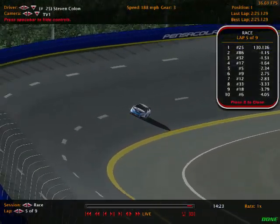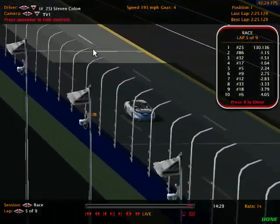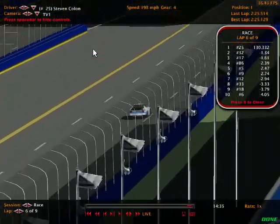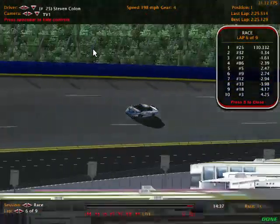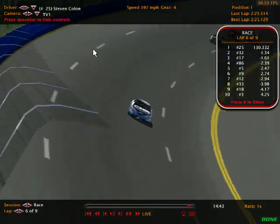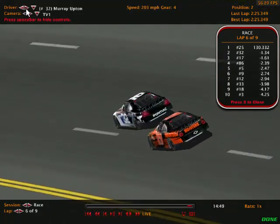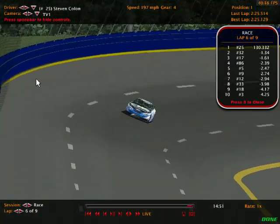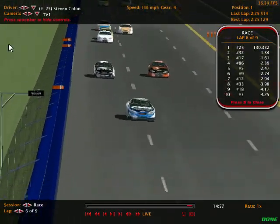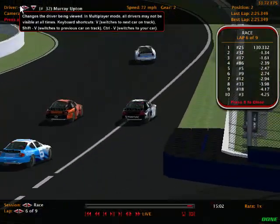And Stephen Colon continues to be your leader. And if this wasn't the Pensacola road course, we'd be saying that he has it in the bag right now. He's got a 2nd and a more than 3/10 lead, but anything can happen here, especially in this part. 17 looking for 2nd. Looks like he'll get it.